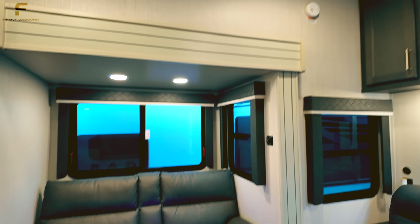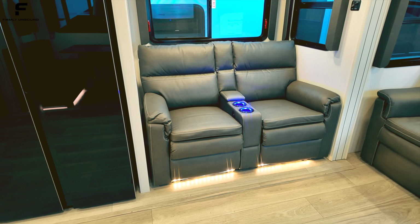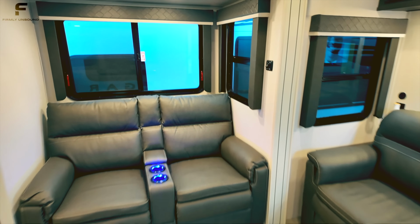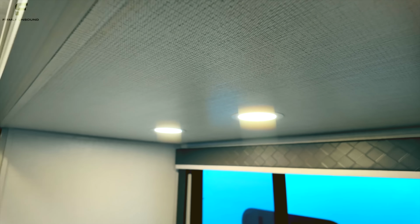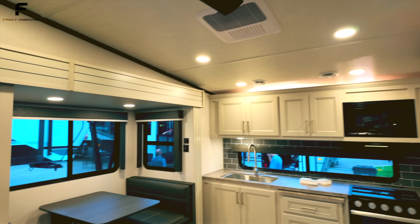You have your recliners here directly across from your TV. They do have heat and massage on the recliners, and they will also lay down flat. So love that. Dimmer light switches here. And they've also gone to these lights that sit more flush with the ceiling now, so they don't have those bulb-looking lights, which I really appreciate that change. Looks more clean in here with that, I would say.